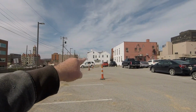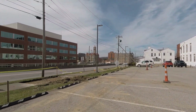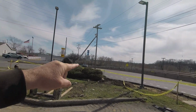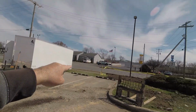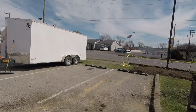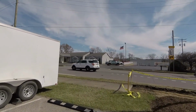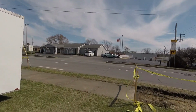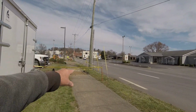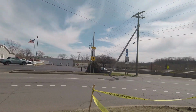There's the back of the hospital, and this is 4th Street, and the tents used to be all over the place here. I'm gonna get out of the way of construction. But they had hospital tents set up all around through here and clear down through there. Probably all this too.